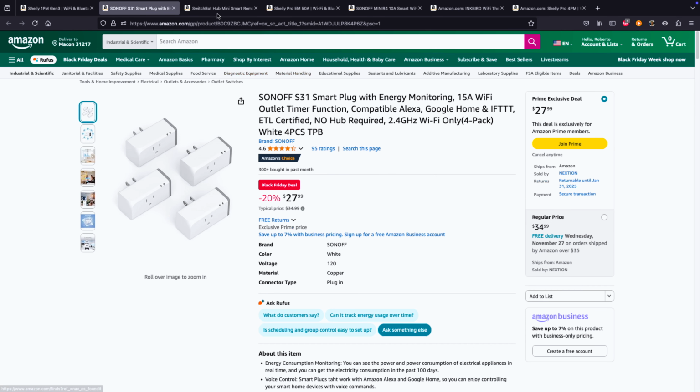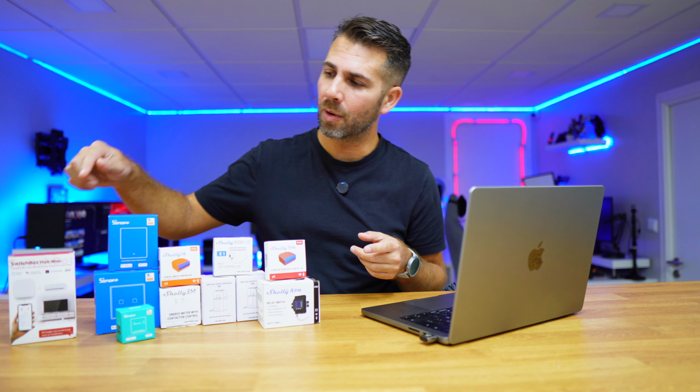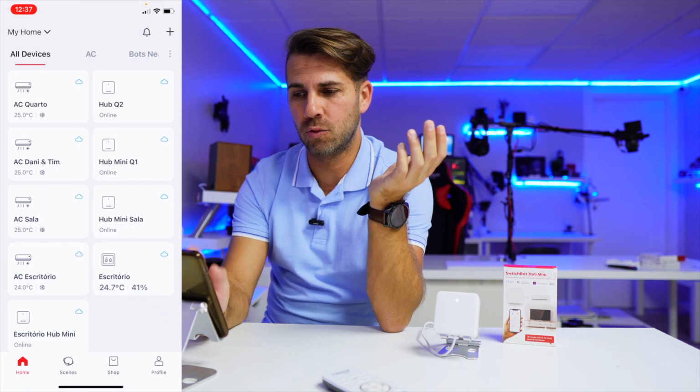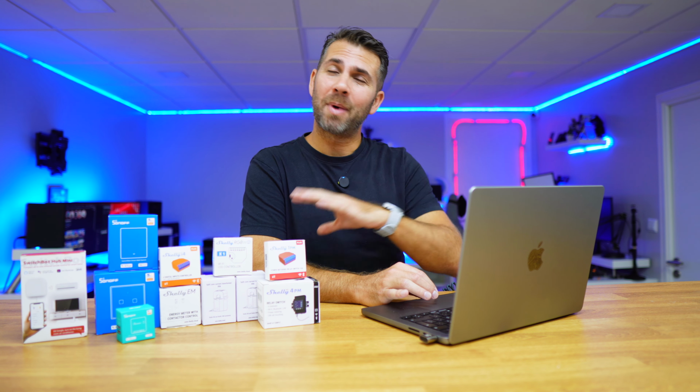Now, one other device that I love is the Switchbot Hub Mini, which I also have right over here. I use it to control every single AC that I've got here at home. I did a video explaining that. I will leave the link down below. Now, as I recall, the last time that I reviewed this unit, it was a bit cheaper, but that was about 1 year ago, so prices tend to increase in everything. It costs at this moment $40 US, but with the promotion, $29. So this is not bad at all if you want to control your AC from anywhere in the world with just your phone, and you can schedule.